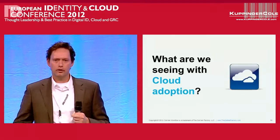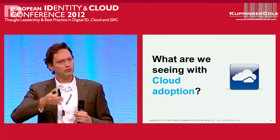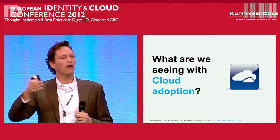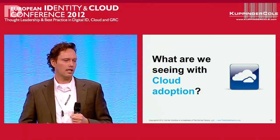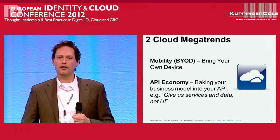So how does this impact the cloud? How does the cloud fit in this post-PC era? What would it be on that slide chart? We're going to look at this in the light of two mega trends we see that are driving the cloud.